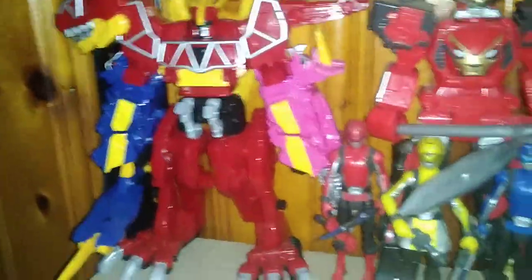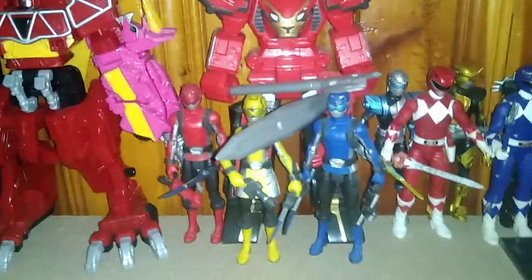And now we're going to go over the rest of the shelves. Here we have my Final Faction toy collection as of 2021. I'm still waiting for them to do Wave 3 of Final Faction. I'm still waiting for that wave.